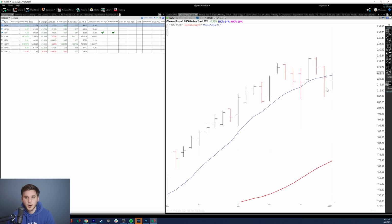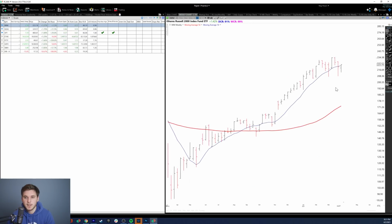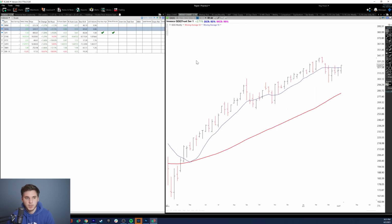Moving on to the IWM, you can see that we retook the 10-week here, although it was an inside week. Overall, we were up 1.42% with a daily closing range of 91% and a weekly closing range of 99%, and we are in a nice stage 2 uptrend. The expectation is sideways or higher, as it is for the SPY and QQQ.